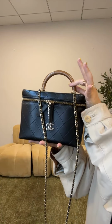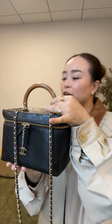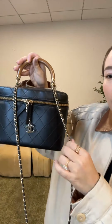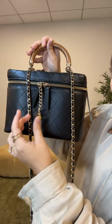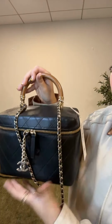So it's a limited edition, 18K, large knock-on-wood vanity case. It starts with diamond lambskin quilting, a classic, with gold hardware. I love the asymmetric zipper. One of the zippers is a simple zipper, but then you also get almost like a bag charm CC zipper pull for this, mixed with gold hardware.